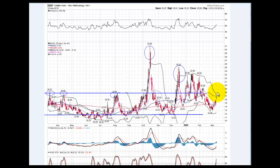Now if it closes outside it, that doesn't mean it can't continue higher until we get a close inside the band. That's where the trigger comes in. So we need a daily close out, a daily close in, and that would be a sell signal for the VIX, a buy signal for the market. We haven't gotten there yet. So that tells me that we still have plenty of room to run as far as volatility is concerned. So I do think there's a little bit more downside.